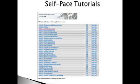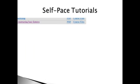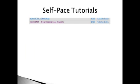If you're running Solid Edge, they want you to know how to run Solid Edge. It's going to take you straight out there. In this instance, I have chosen constructing base features. Next to the topic is a PDF file and then the course files. I can download the files, whatever is associated with that lesson, the lab exercise that I'll need, but then I can also use that PDF.